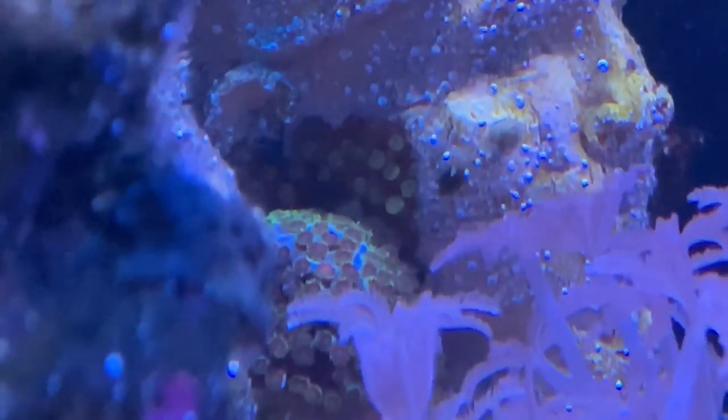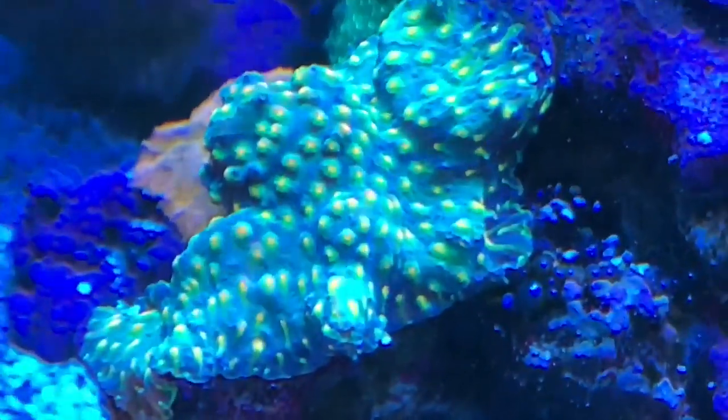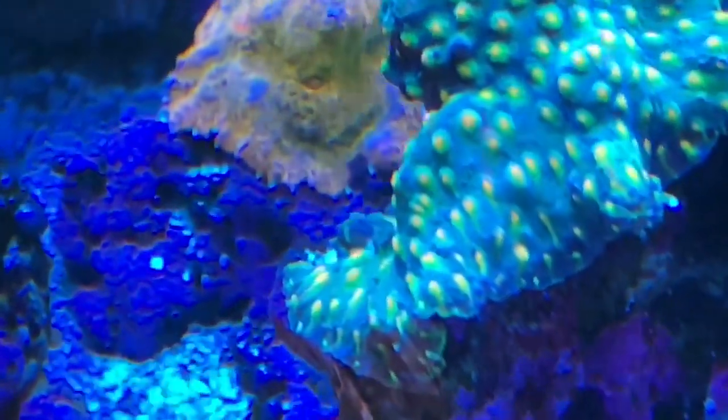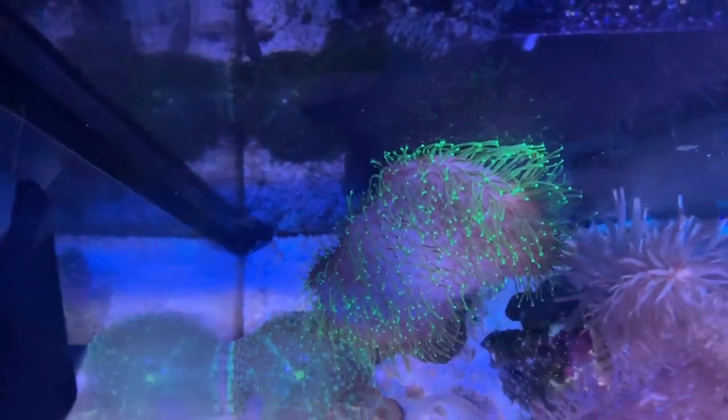Here's the view from the front. You can see it is growing upwards. Over here in the big tank is the Party Crasher Cyphastria that was on top of Statue Guy, and it has gone nuts in here. Getting back to Mollywood, as promised, here's a top-down view.